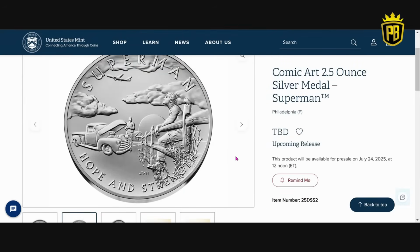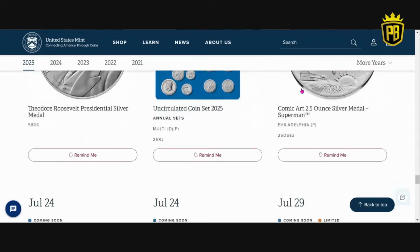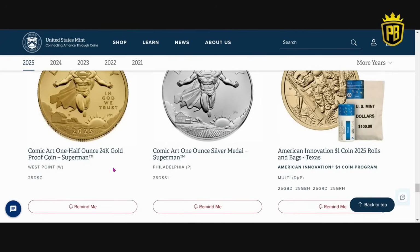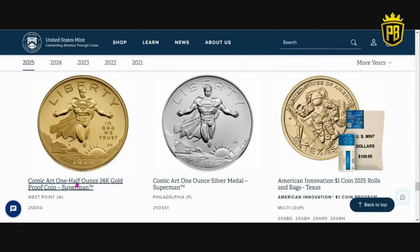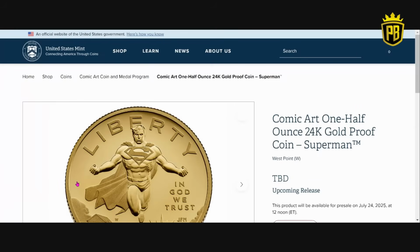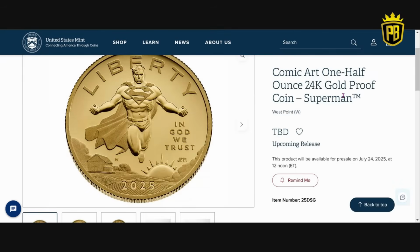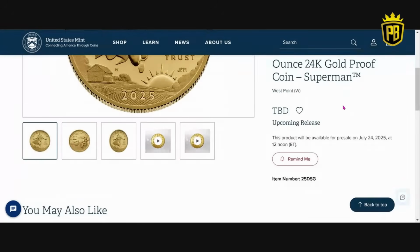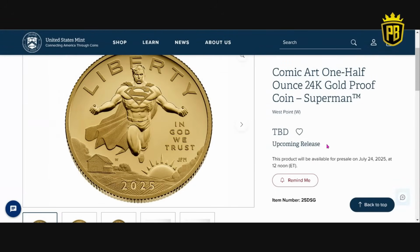Very well done, in my opinion, as far as these coins go and medals go. Let's go back. And remember, we're not just going to see a 2.5 ounce silver medal. We are also going to see a 1/2 ounce 24 karat gold proof coin, but then also a 1 ounce silver medal. We're still waiting to see mintages and product limits and all that great stuff, but this is definitely one on my list, especially this one that I will be looking to get for basically a flip purpose.